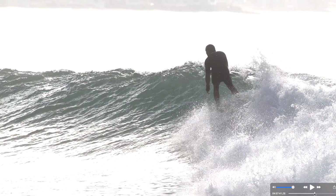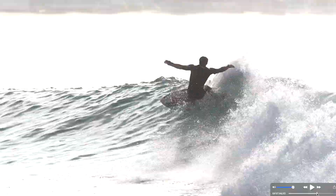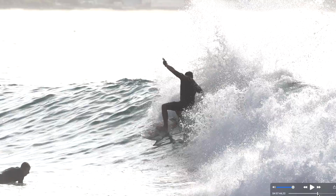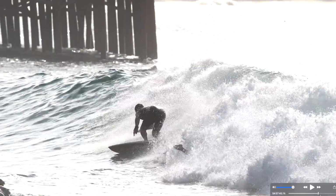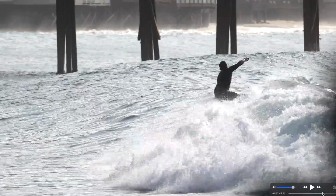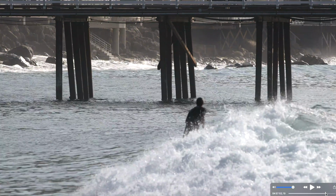Anyhow, still staying high on this wave, builds that speed, gets another really nice turn. Because of the speed, he's able to really lean into it because he got speed from coming off the top here. So he leans into that one really nicely, comes back up high again to get some more speed for the inside section, little turn there, and keeps going. So that's a really long wave. He extended it out by using speed off the face of the wave.